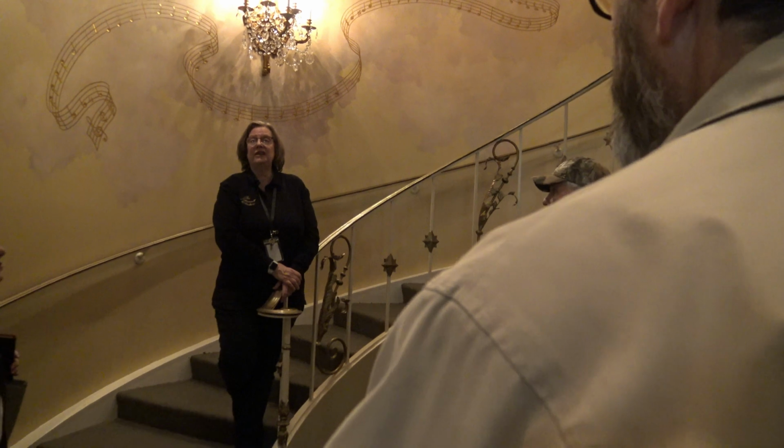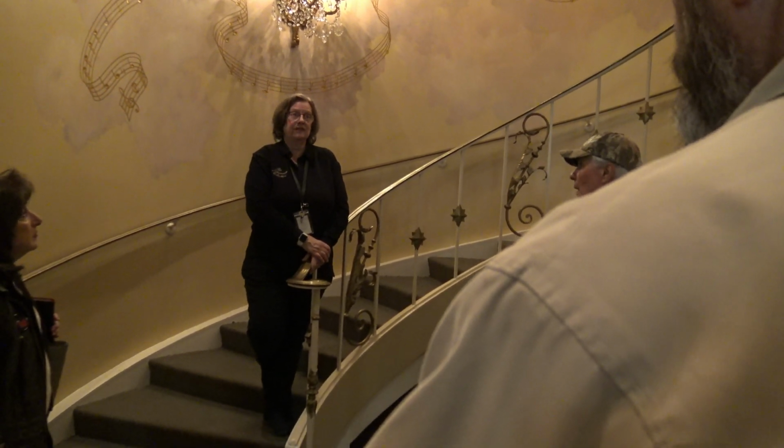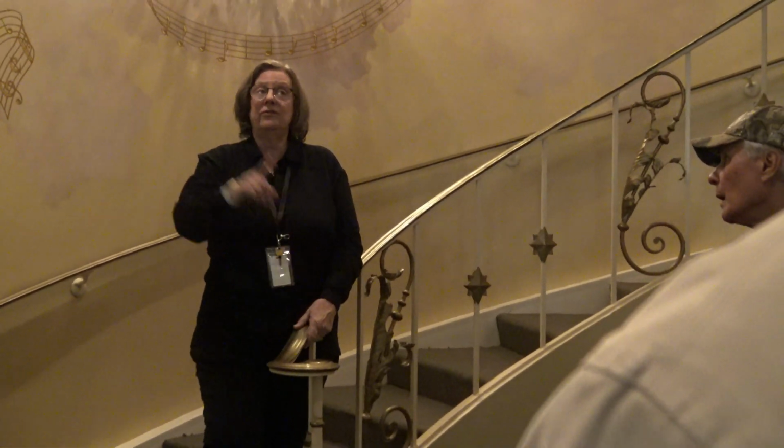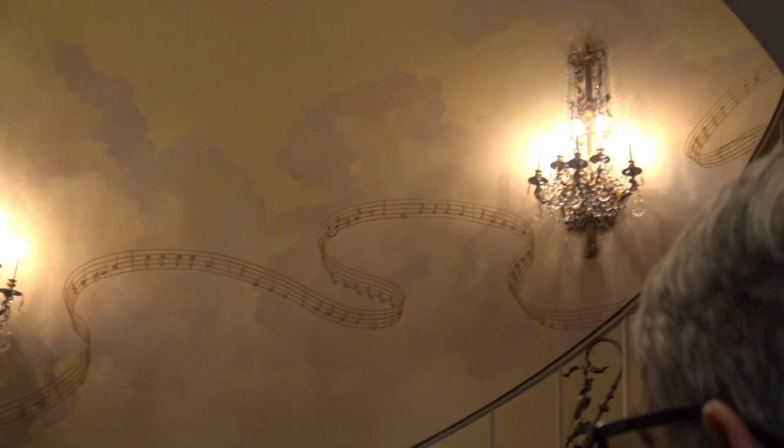Came out in 1939, and it also happened to be Mr. and Mrs. Nethercutt's favorite song. So that's why we have it note for note, gold leaf, all the way to the top. The stairway takes us up to our next stop, which will be our music room.